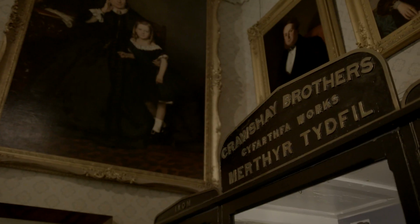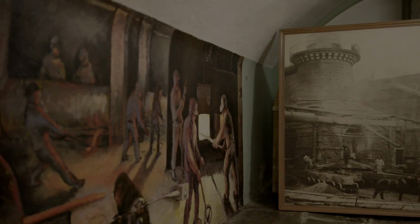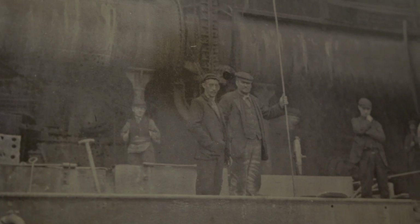Cyfarthfa Castle and the park was really built by William Crawshay II, and he was the grandson of Richard Crawshay. And Richard Crawshay was not the originator of the Cyfarthfa ironworks, but he was the man who made it the greatest ironworks in the world.